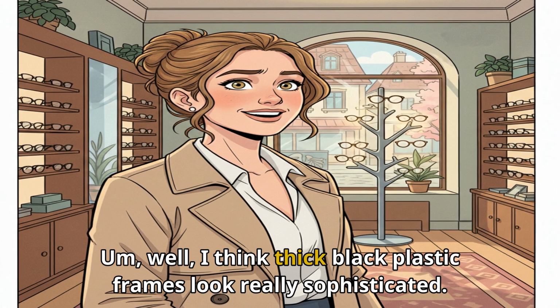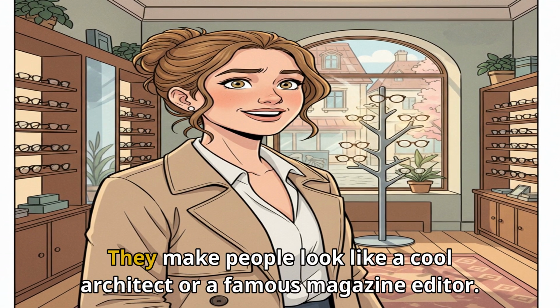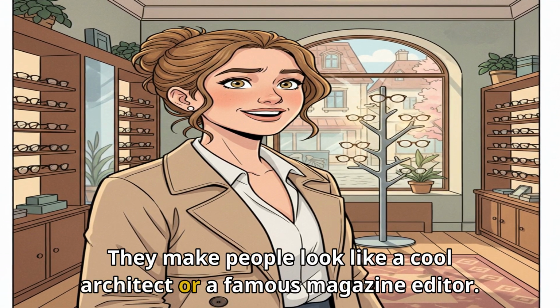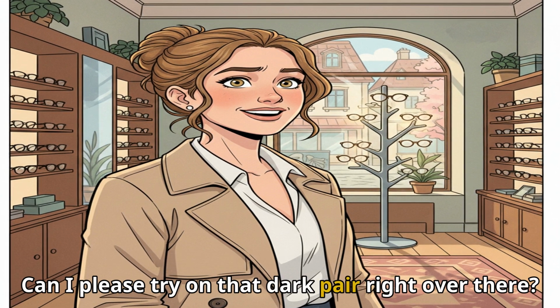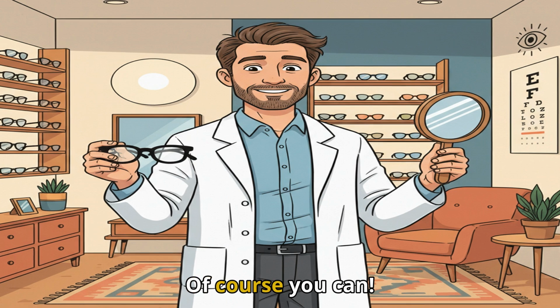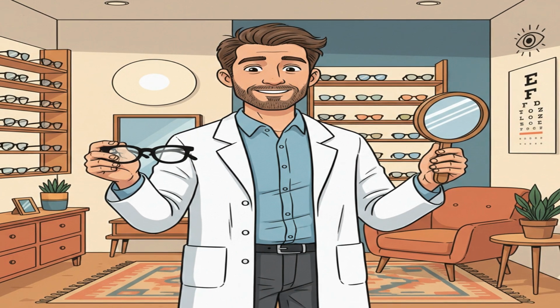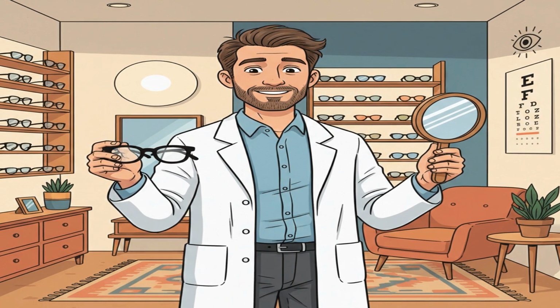Well, I think thick black plastic frames look really sophisticated. They make people look like a cool architect or a famous magazine editor. Can I please try on that dark pair right over there? The ones with the slightly rounded edges? Of course you can. Here you go. Put those on and take a good look in the mirror right behind you.